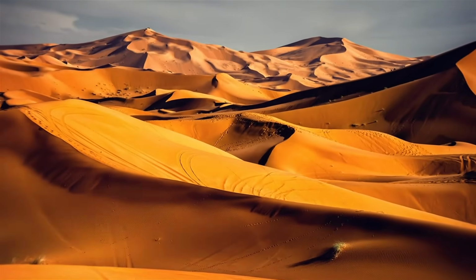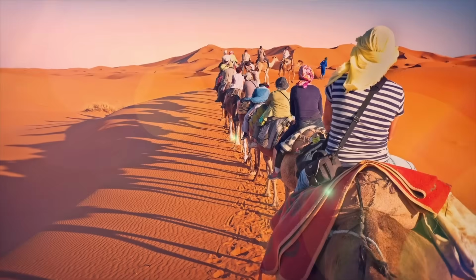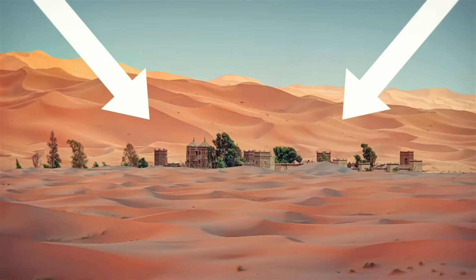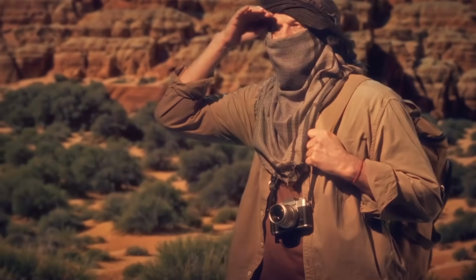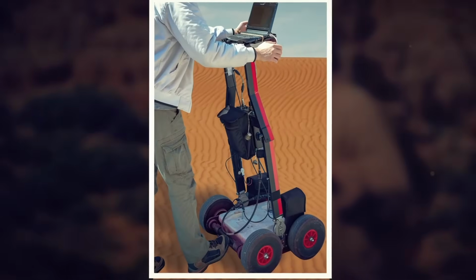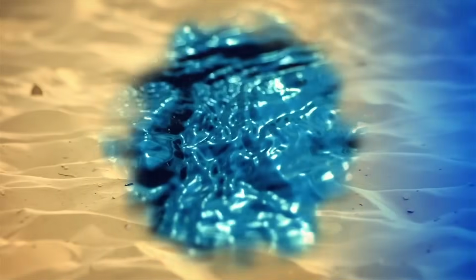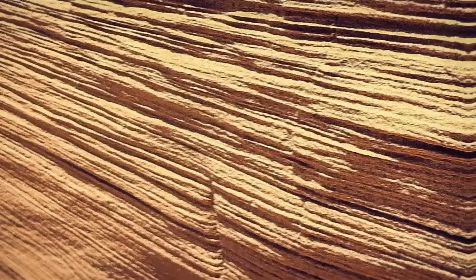Currently, you're in a dune field called Erg Chebbi. Lucky for you, this area has long become a popular tourist stop. Look, in the distance, there are hotels and even a good road. Scientists who examined Lalla Lallia before you used ground-penetrating radar to find out more about the sand formation. This equipment can detect the tiniest differences in sand grain sizes and water content under the surface of the dune. That's how you can create a picture of its interior layers.